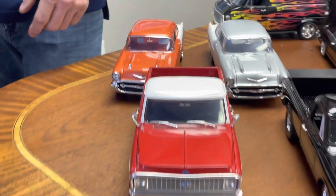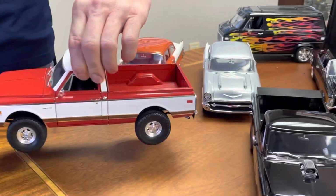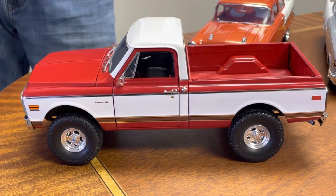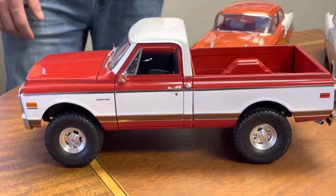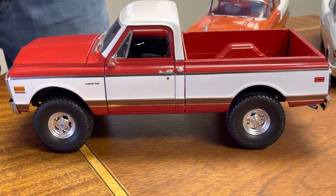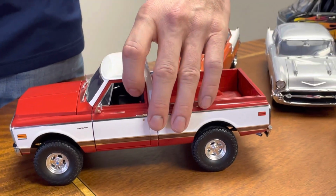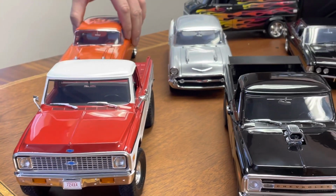Up front here, we'll go to the C10s and a K10 actually. Classic red and white paint job on this guy with your mag wheels and 35-inch all-terrain tires. We're going to cut the PO on this one really soon, so if you haven't ordered that one yet, get your order in with your local dealer or directly with ACME.